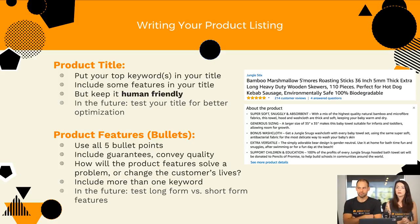And you can see there in the Jungle Sticks example to the right, there's a lot of keywords in there, but I can still read it as a human and understand it. It kind of almost reads like a story. It's bamboo marshmallow roasting sticks, 36 inch, thick, extra long, heavy duty wooden skewers. There's commas in there to break it up. So even though there's a lot of keywords in there, I can still read it and understand it and take the most important information away from that as a customer. And in the future, you can test your title for better optimization. But right now, just try and include your main keywords and get a really nice title ready for launch.